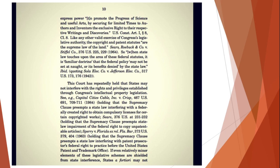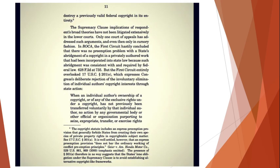And it's a lot. In holding that the Supremacy Clause preempts a state law interfering with a federally created right to obtain compulsory licenses for certain copyright holders, holding that the Supremacy Clause preempts a state law impairment of the federal right to copy unpatented articles, holding that the Supremacy Clause preempts a state law interfering with patent prosecutors' federal right to practice before the United States Patent and Trademark Office. Even if relatively minor elements of these legislative schemes are shielded from state interference, states a fortiori may not destroy a previously valid federal copyright in its entirety.